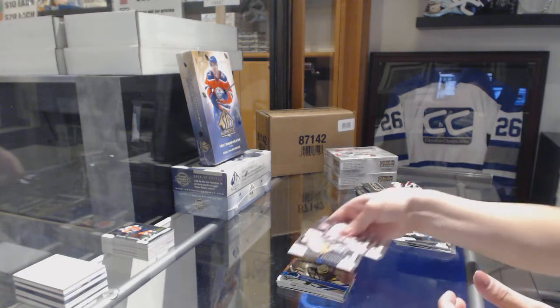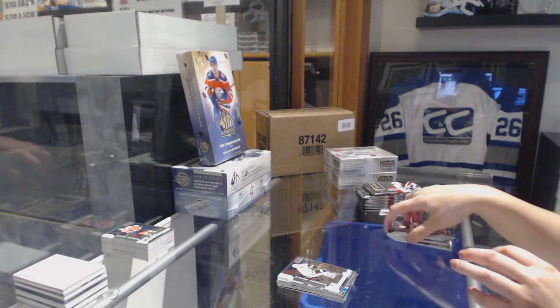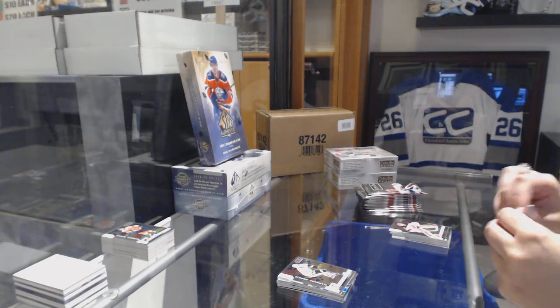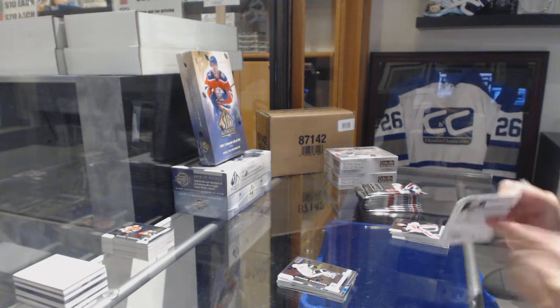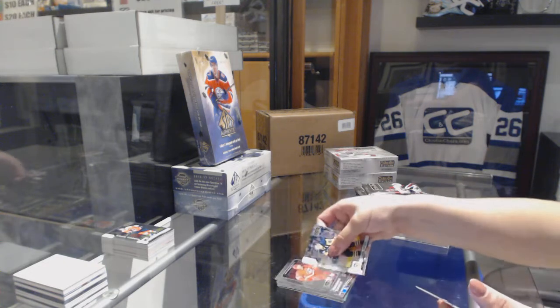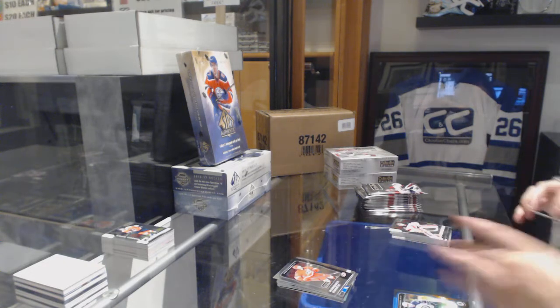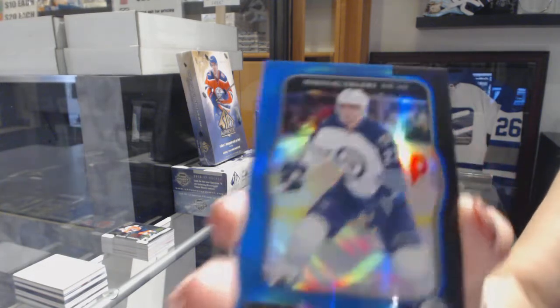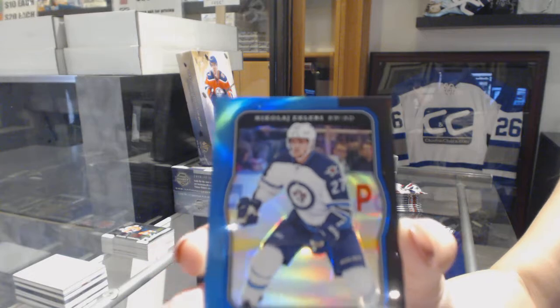Of Matt Murray for the Penguins, rookie of Carter Rowney for the Penguins. Retro rookie of Lucas Wallmark for the Carolina Hurricanes, and a blue rainbow number /149 for the Winnipeg Jets, Nikolaj Ehlers.